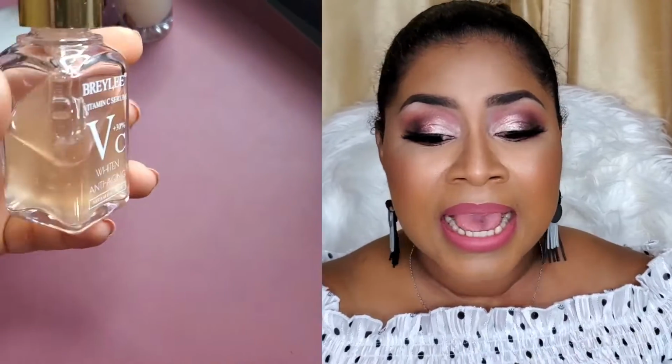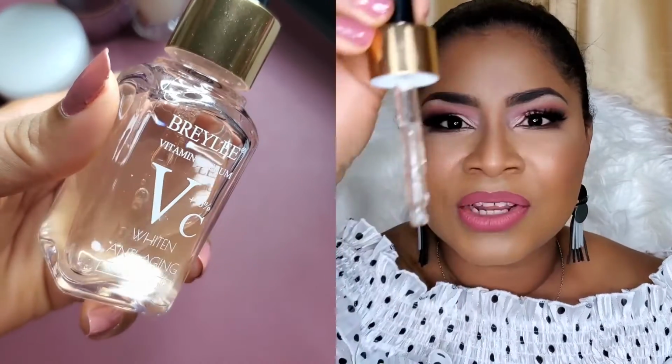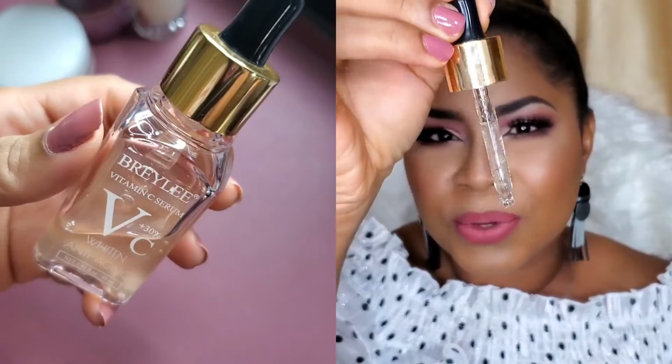I noticed that sometimes if I go from L-ascorbic to some vitamin C derivatives, my skin will look bright and clear and all of that, but it may not be as bright. And then I can see a dramatic difference when I go back to L-ascorbic. But with this, it completely maintained. My skin continues to look really bright, luminous, and so on while I use this. It has an interesting consistency.